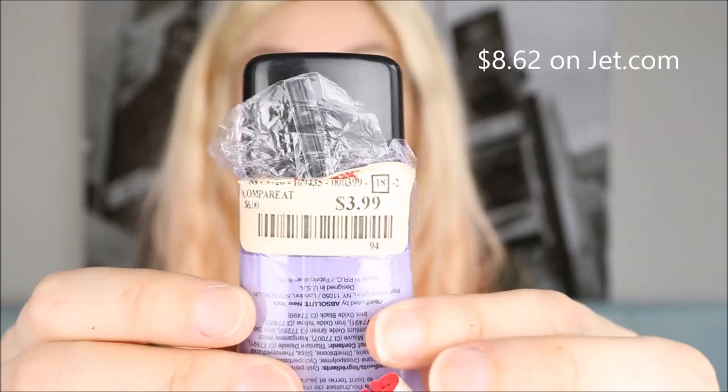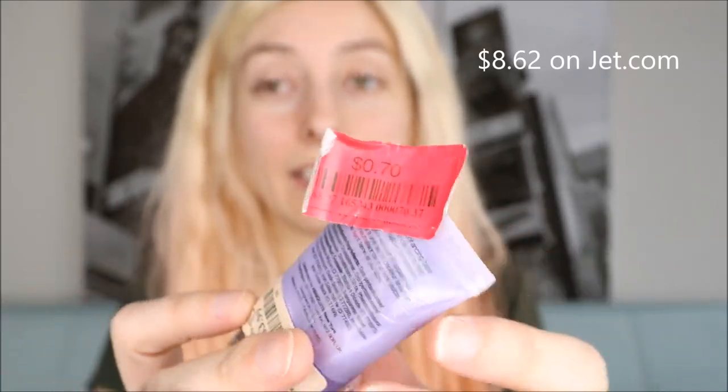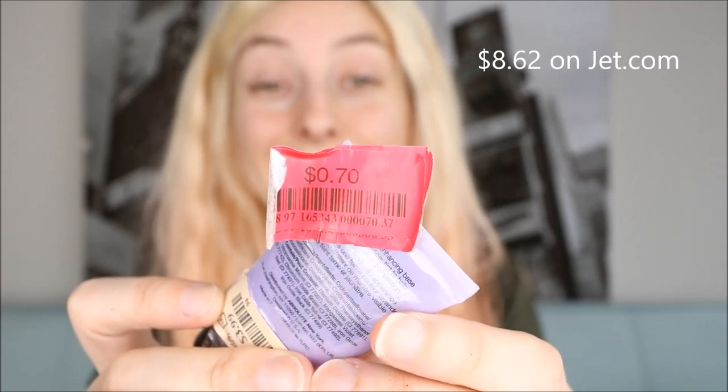So first up, we have, this is making a lot of noise. Nice open container of some flawless face. This is the primer in purple. I've never tried purple, and I don't really know if purple's gonna work on me. This is oil-free, color correcting and perfecting. $3.99, and I got it on clearance for a whopping 70 cents.